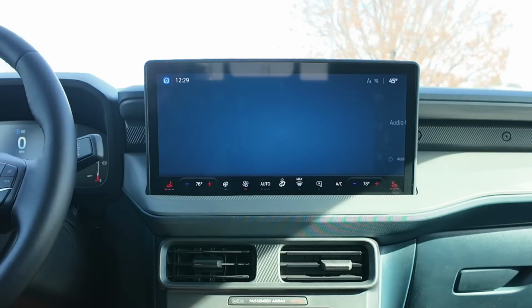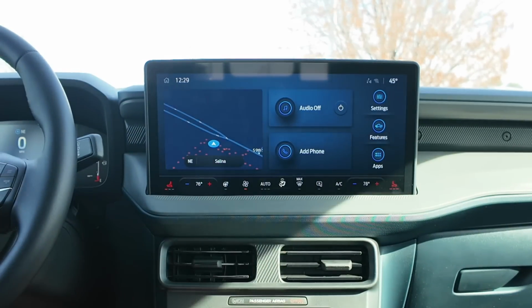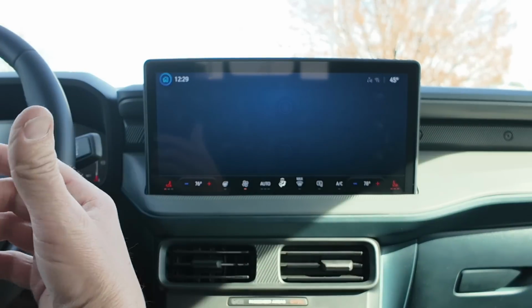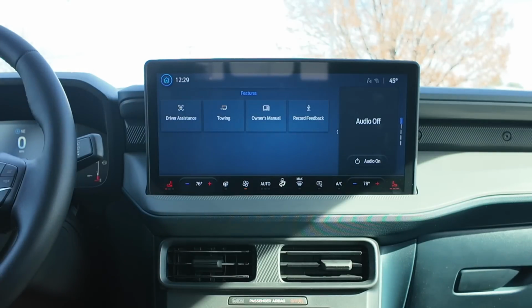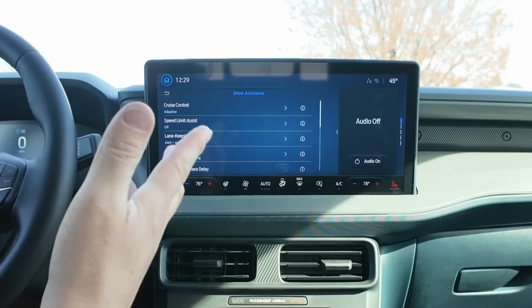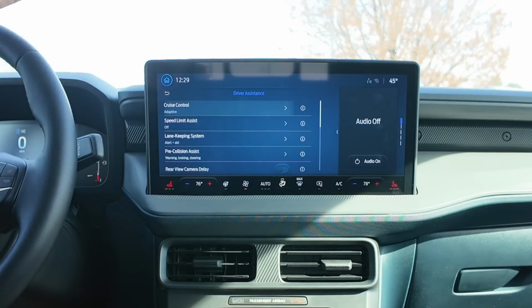So we're going to go back to this because we've gone into everything in the settings that I wanted to cover. Features. This is where you're going to find your driver assistance stuff. So all the safety features, all those kinds of features are in there. So the driver assistance. This does have adaptive cruise. This is where we'd select that.